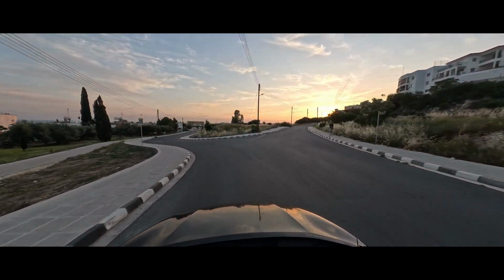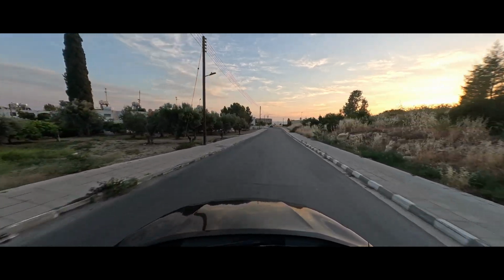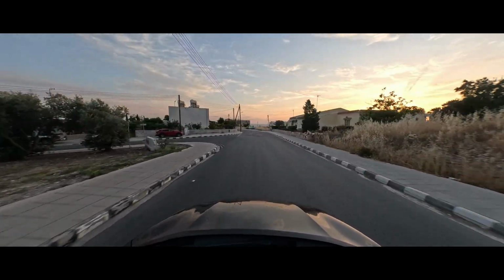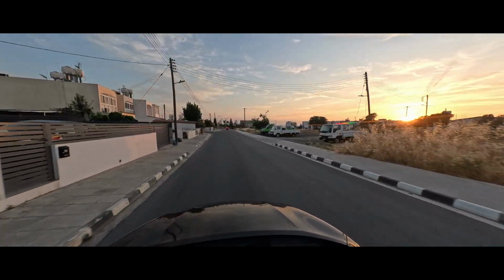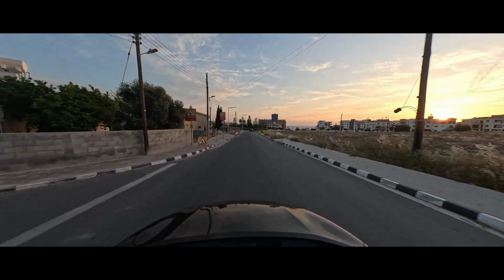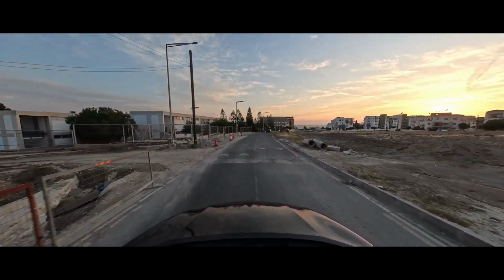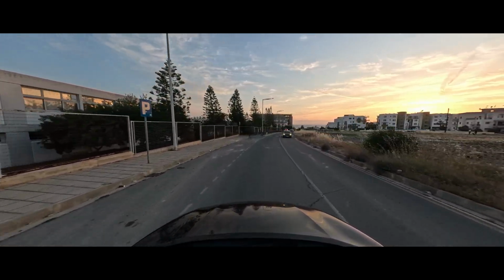The sun looks very pretty now though. This is one of the many routes that take you from Paphos to the coast road without having to go down the central part, which is very handy to know when, especially during lunchtime or early evening, the traffic's at its worst.